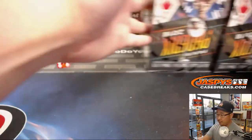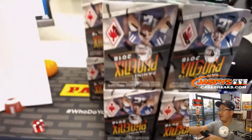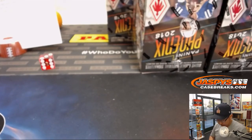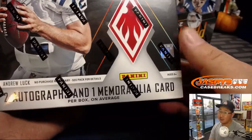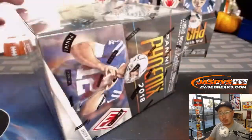All right, so there is 4 right here, and then 4 in the back right there to make 8. Good luck, everyone. You're looking for 2 autograph and 1 memorabilia card per box on average. Good luck.